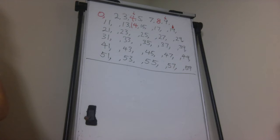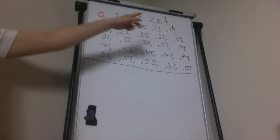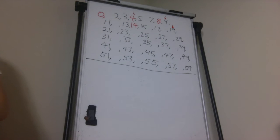Oh, we're at 19 now, okay? So we're going forwards. What is the plus? Yeah, so we're plussing 19 plus 5. 19 plus 5 is 24. Yeah, it's 24, okay?